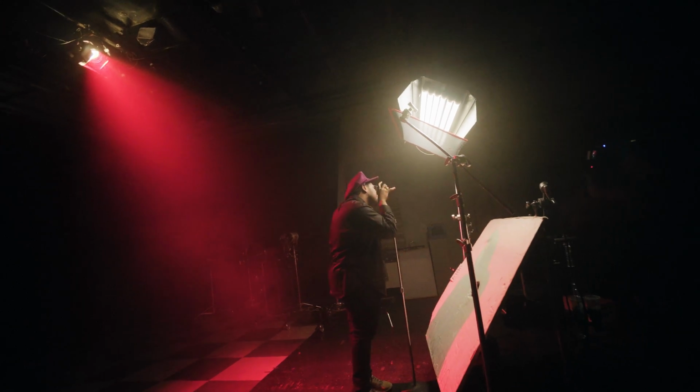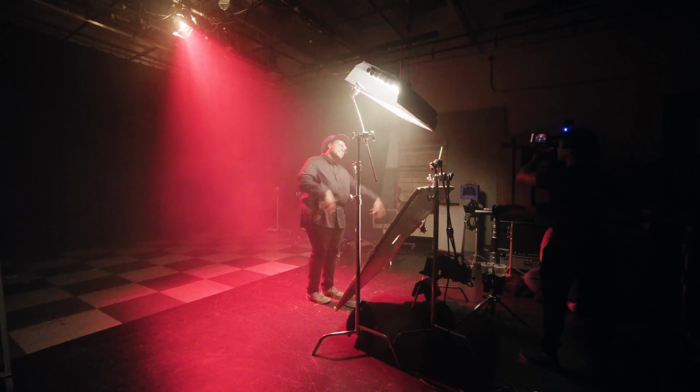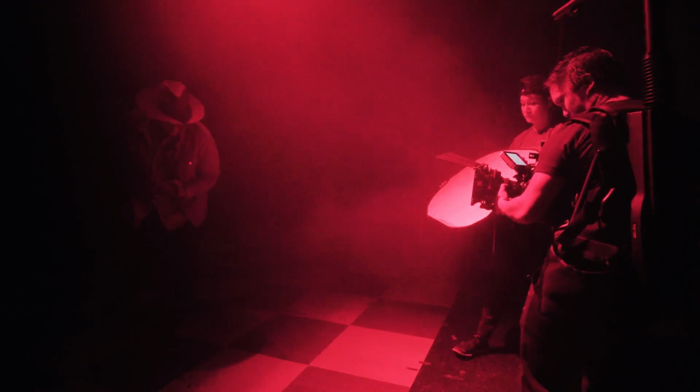For camera support, we used the good old Dane Dolly so I could play around with shot sizes mid-take, and this gave the editor a little bit more freedom in post and gave a little bit more shot variety when picking selects. After we got our performance takes, we did a quick B-roll session of Cameron just doing his thing to add even more variety in post.